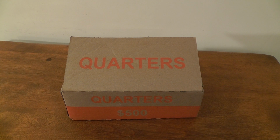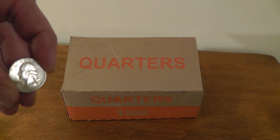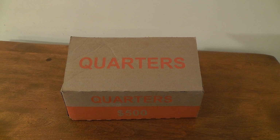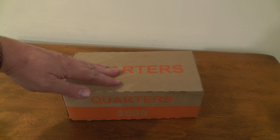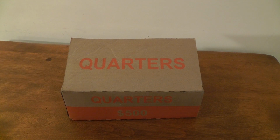Today, with silver at $20.82 an ounce, a silver quarter is worth $3.77 scrap value. A 1964 $500 bank box would contain 2,000 of these silver quarters with a combined value equaling $7,540. That's not even considering that some of those coins would have collector value.